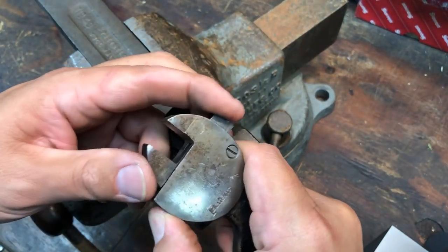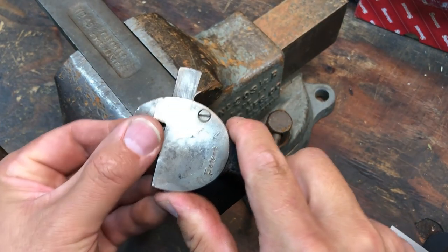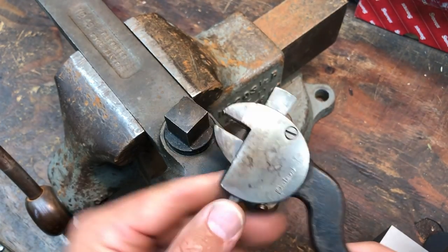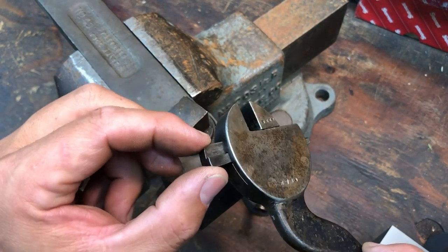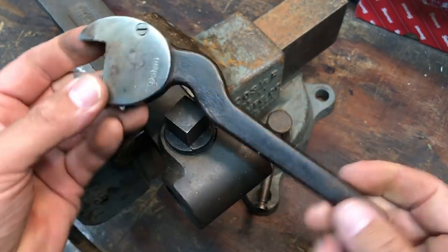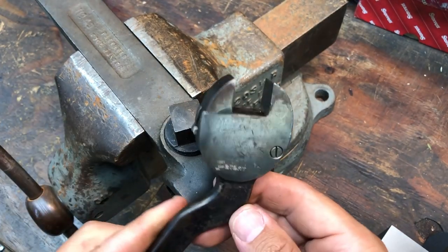Push the little tab. The only thing that's kind of ugly about it is obviously if you're bringing it up there for a smaller size bolt, you've got this piece, part of the jaw that sticks up above it. But other than that, that is a super cool wrench right there. Love it. Very neat.